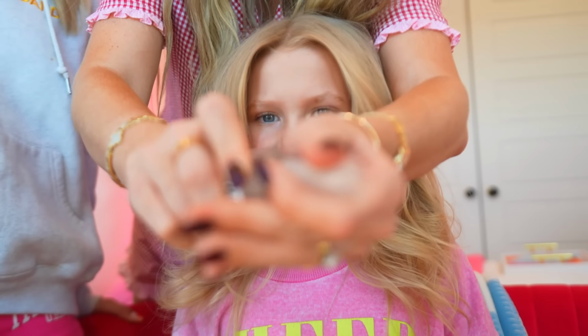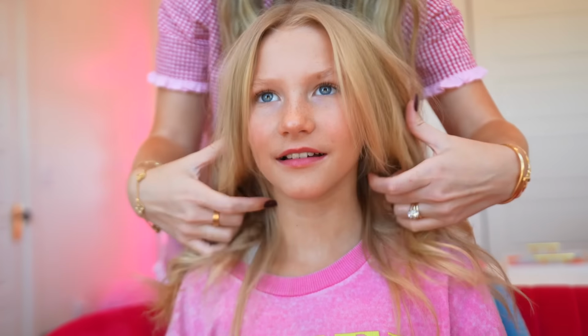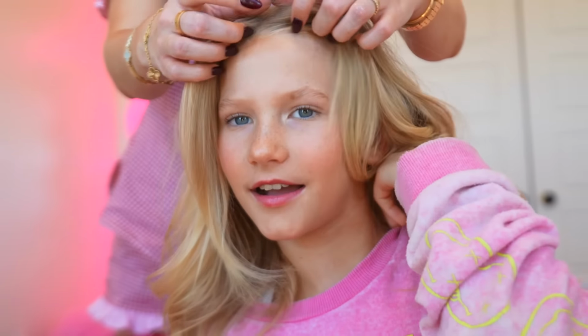Okay, let's put a little bit of this oil in. Here, I'll do it. Two squirts of oil. Okay, we're gonna put that in the ends. A little bit throughout here. What do you think? I actually like it. You guys, turn to the side. Good, other side. Oh my, you look so good. I thought I would hate this at the beginning of it.